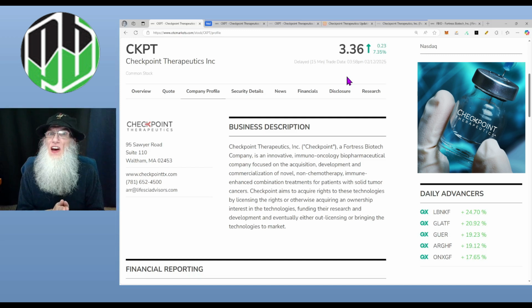Checkpoint Therapeutics is a hot penny stock. She has a hot chart. She's got that atypical breakout, which we've been calling the 200 squeeze here recently, and she has got a very hot catalyst. So Checkpoint Therapeutics, you've got to be kidding.